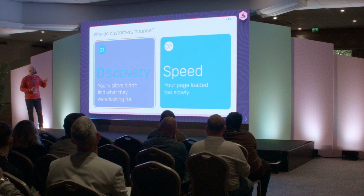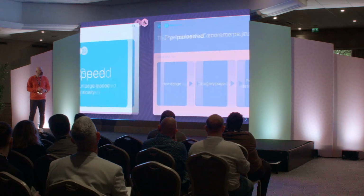And we've seen there's 2 key reasons for this. The first is discovery. They click on that ad, they trade their time by going to that website, and they don't discover what they're looking for, and they bounce back. They've wasted their own time. They've had a bad experience. The second is the speed. The page is just too slow to load. So we're going to deep dive into both of these areas.